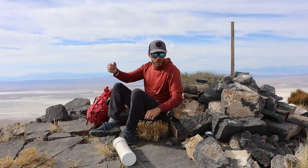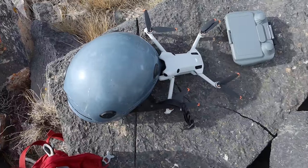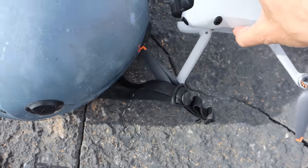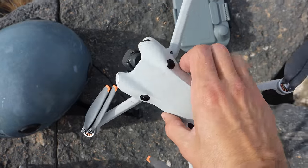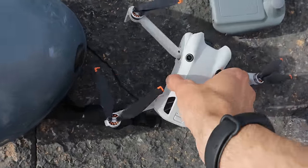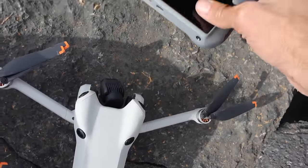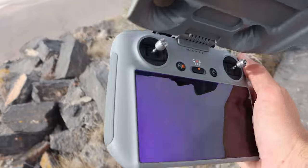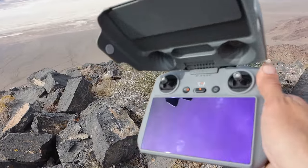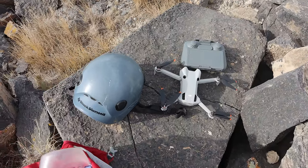Let me show you my drone that I'm using on this trip. I have a brand new drone. This is the DJI Mini 4 Pro. This is brand new, just came out in the last month or so, I think, or maybe about a month ago. Very small, lightweight drone. I got the controller that has the screen built in, so I don't have to use my phone, which is nice. This is hard to do one-handed. Awesome drone though, incredible battery life. I mean, I can fly this thing for half an hour on one battery.